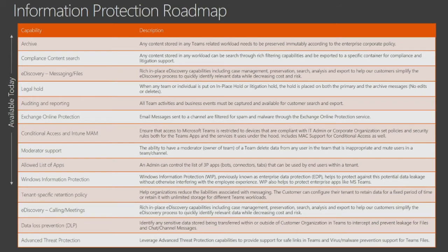Specifically around data loss prevention, which is available today in email. If you want to read about what happens in Exchange, we're looking to apply a similar concept in Microsoft Teams. And then advanced threat protection: as we add things like guest access, there's more opportunity for people to put in URLs or files that could potentially have malware or threats. We're going to be able to crack open the URL and look for safe links, as well as files themselves, and take advantage of that. So that's a little bit of where we're going in the fairly near term.